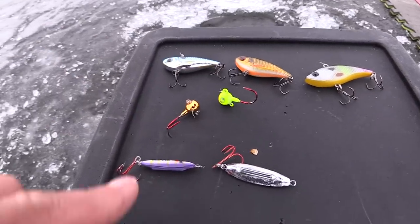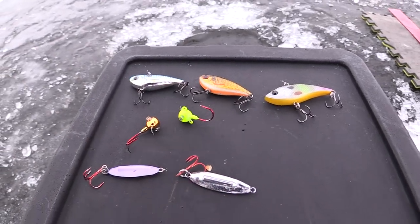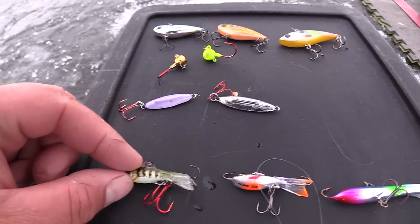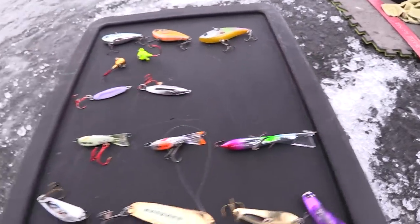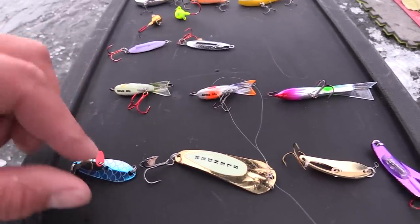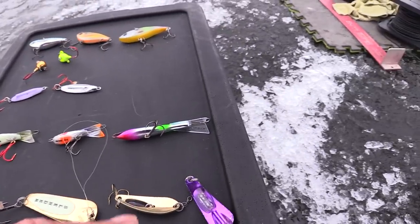And then you have here the more dense spoons. They kind of pound on the spot. Those are both Buckshot made by Northland. And then you have your jigging wrap style baits. That's a hyper rattle, and that's like a jigging wrap right there. And then you have lastly your flutter type spoons here. These are medium sized Dinner Bells. I don't have any of the big ones yet. That's slender spoon.